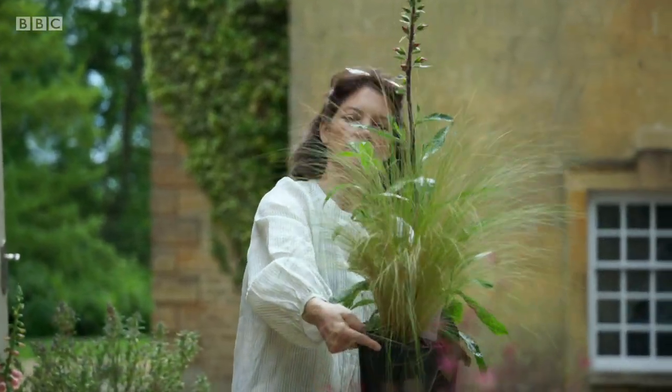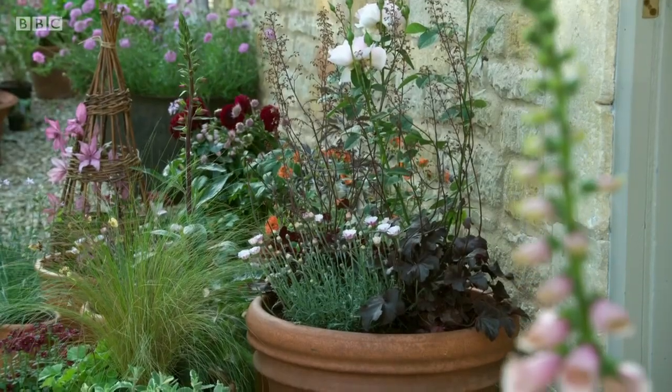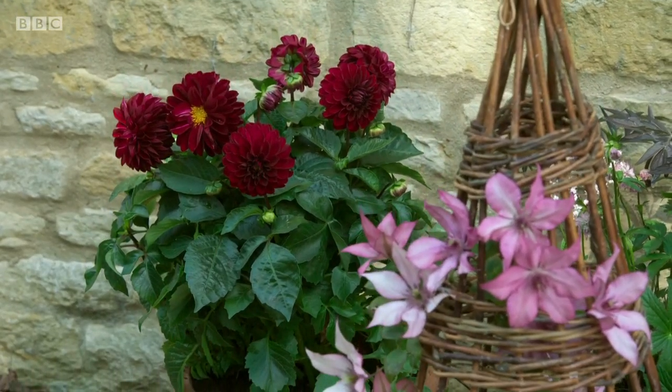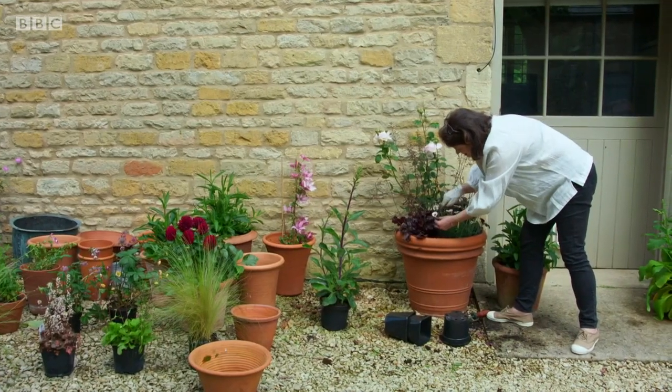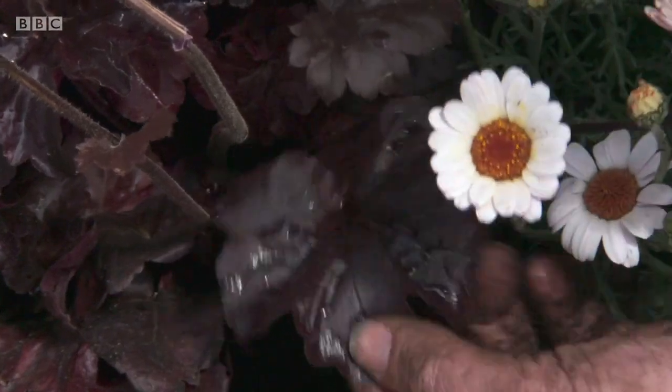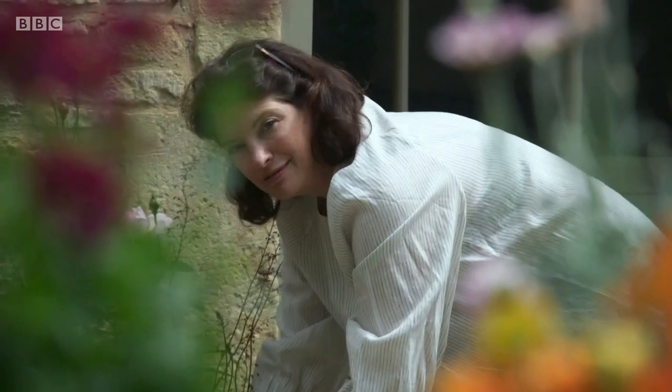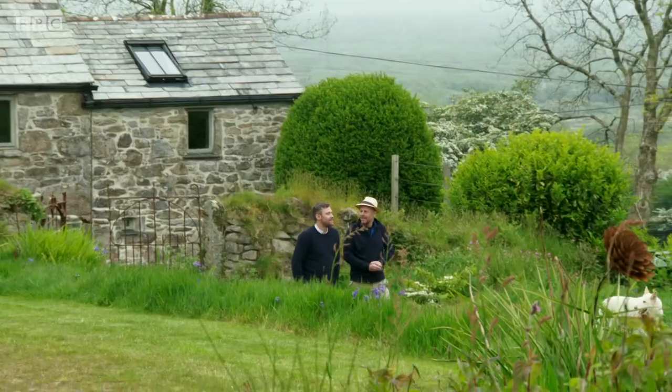Rachel reveals how to create a dramatic summer display by using containers. I love the way that these little daisies, the centre of them just picks up on the leaf of the heuchera, so there's a lot of real loveliness going on in here.